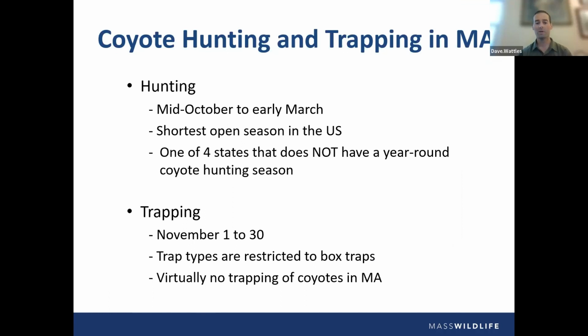There's also a short trapping season in Massachusetts in the month of November, but traps are restricted to box traps for reasons I'll speak about in a minute. And as a result, there's essentially no trapping in Massachusetts. We, on average, take less than 1 coyote per year in our trapping season.